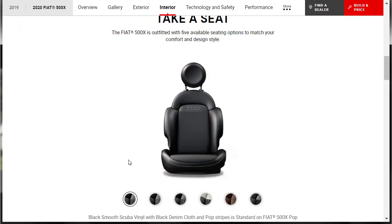Okay, so they say the Fiat 500X is outfitted with 5 available seating options to match your comfort and design style. So this is the black smooth scuba vinyl with black denim cloth and pop stripes, and that's standard on the 500X Pop. And let's see, these seats here, the premium dark gray leather trim. Both the Trekking and the Sport get leather trim with ivory details as standard on the 500X. Oh, that's the Trekking Plus, and that's available on the Trekking and the Sport. Okay, never mind. The Trekking Plus gets these leather seats, but these leather seats are available on the Trekking and the Sport. All right.